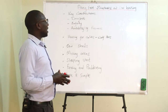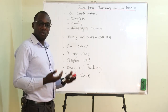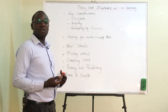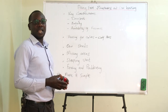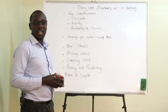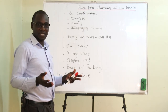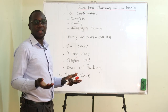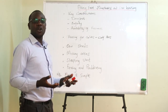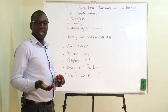This also includes making the cow get enough water at the right time, and this helps in reducing the stress at the farm. One other thing is that cows should not be left to walk for long distances on the farm looking for pasture, because this will strain the cows. They'll spend more energy moving around the farm, and that will affect the production of milk.